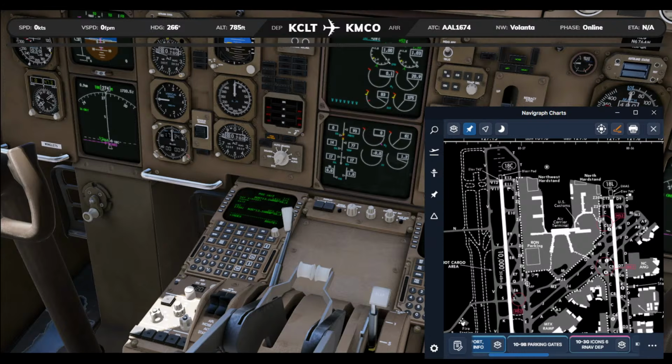So taxi checklist is complete. Yep, Steven, it's a classic look for sure on the 7.6 as well. But I guess I've gotten used to all the 7.6s with the winglets because I don't think we fly any of them without winglets now.